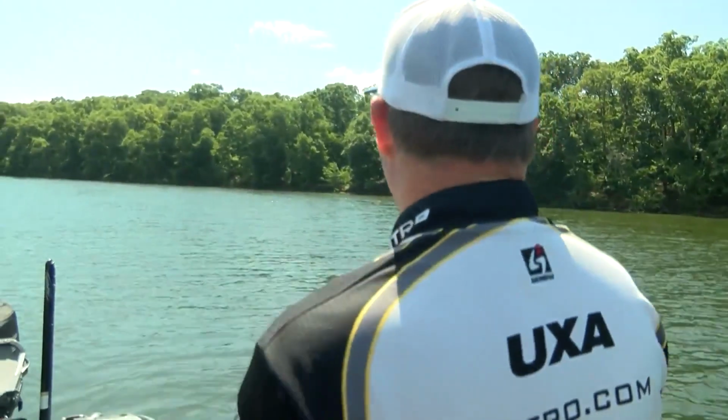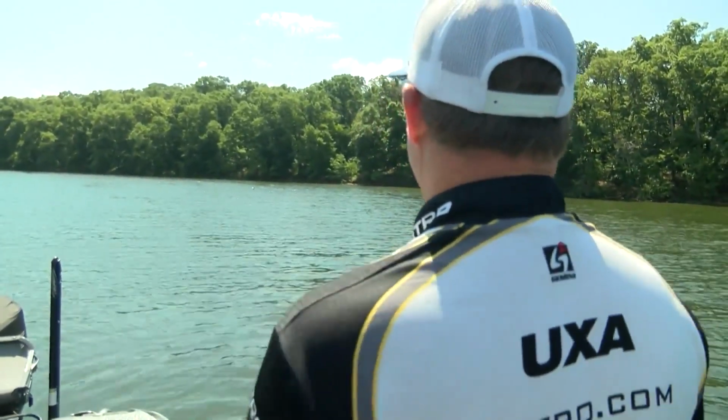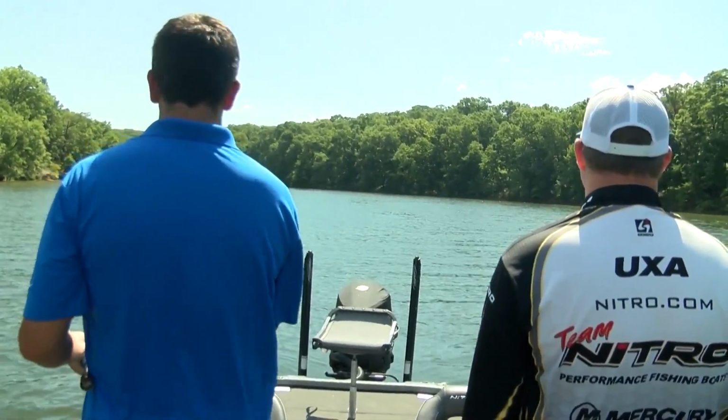There are a lot of times I'll use cut up bluegill, cut up green sunfish in particular. But catfish this time of year, they'll eat a lot of different things. I mean, they'll eat hot dogs. You can come down here with your kids with some cheese. Obviously, night crawlers work just fine. They'll take a lot of things.